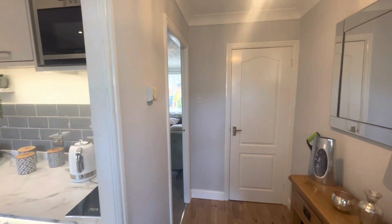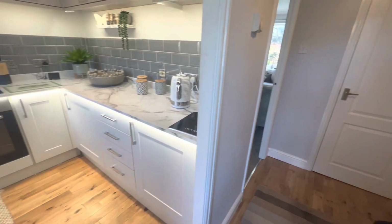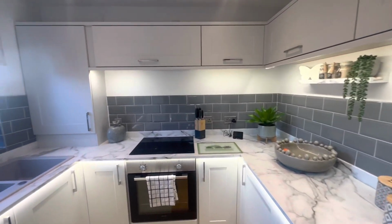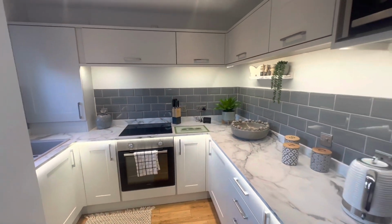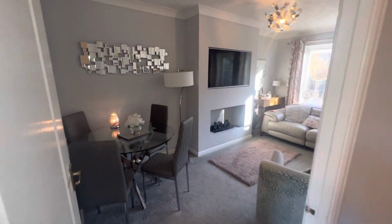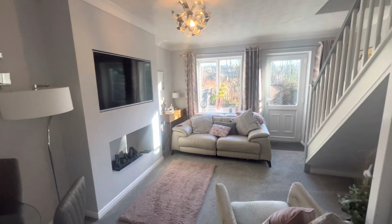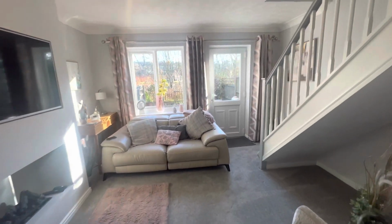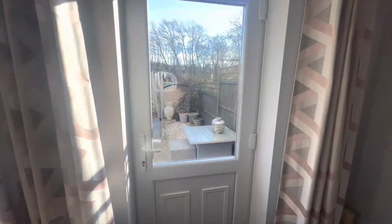You first enter the property into a spacious entrance hallway. There is a storage cupboard in this area. There is a modern fitted kitchen with integrated appliances such as washing machine, fridge, freezer and oven/hob. Go through to a light and airy living room. This does have the door out to the rear garden and stairs ascending to the first floor.